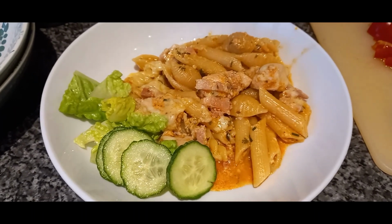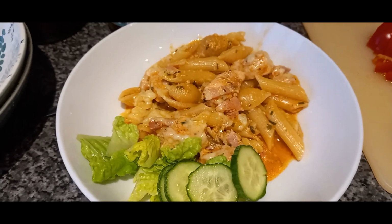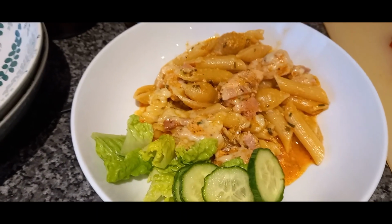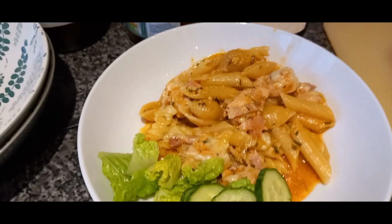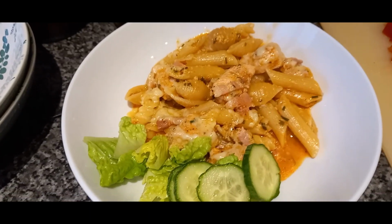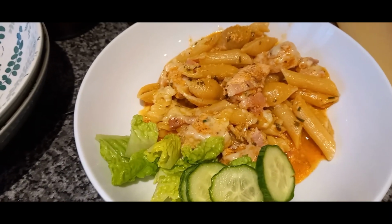Hi everybody, so it's Thursday night and we've got chicken and bacon pasta tonight. So I had some chicken breast, I had some bacon lardons, and I got my big tub of ends of bags pasta. I knew I was going to make something with that, and I just thought I'd wait till we got to today and then see what I'd got to throw together with it.